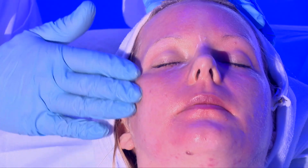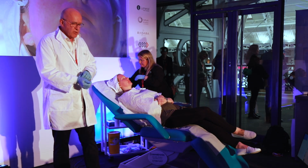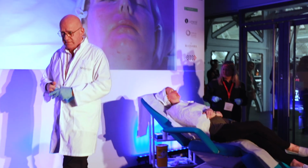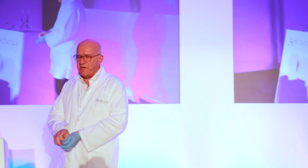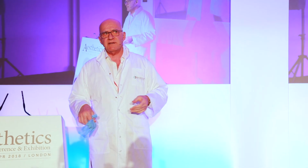And that's it. Can you use it on the neck and décolleté as well? Yes, yes, sure. I use Easy Phen Light on neck and décolleté.